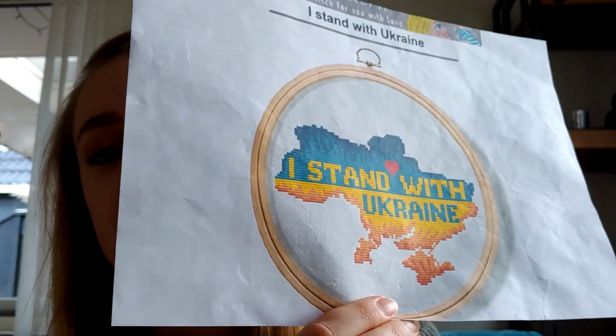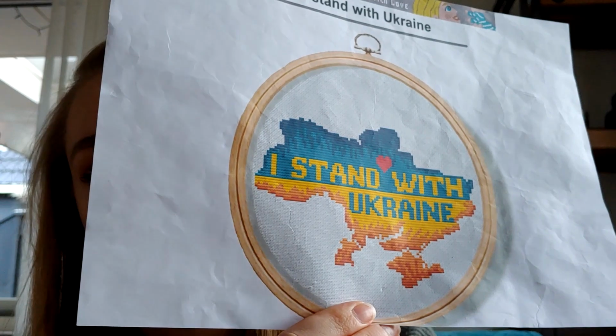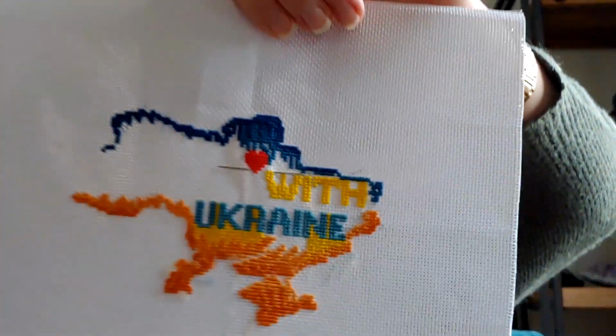However, Ukraine. This is now my travel project, which means whenever I go to my boyfriend, for example, and I have to be in the train for a little while, I might have some time to stitch on something. I will take this, since it's really compact, only has a few colors, easy to take with me. And I will put in a picture of where it was last time. And here we are now.